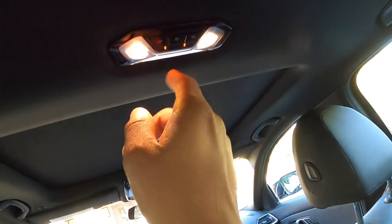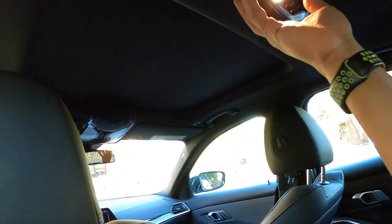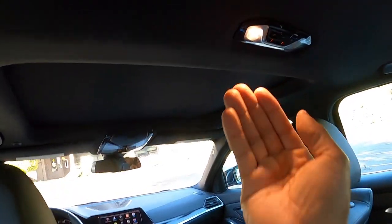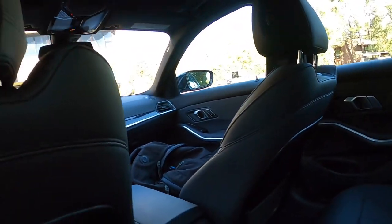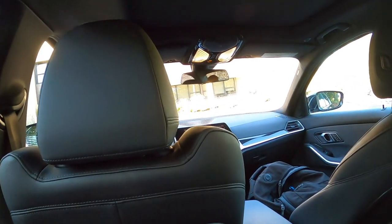Up top, you have your reading lights. Surprised they didn't put them over here. They're here. I don't know if that's LED, so maybe it's easier to direct the light. Hopefully it's not distracting, but it falls right in my lap where it should be. As well as some ambient lighting too. I love BMW's ambient lighting. I mean, I feel like it's really sporty. Always loved it.